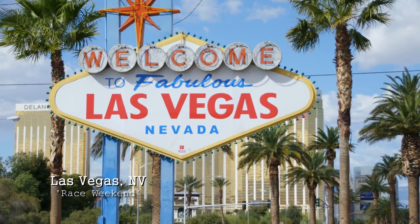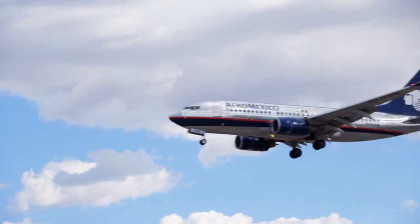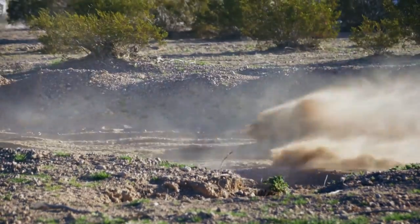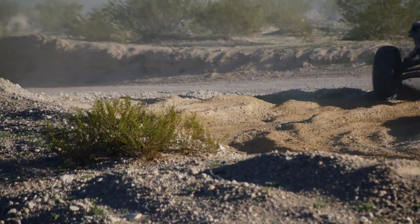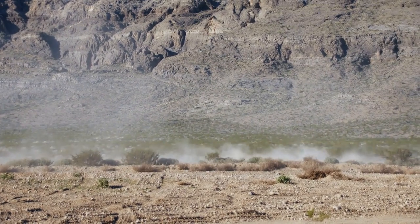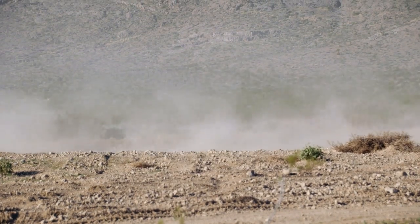Welcome to beautiful Las Vegas, where hundreds of thousands of people travel every year in hopes of hitting pay dirt, gold, in the city that never sleeps. Las Vegas also plays host to hundreds of racers every spring who travel from far and near to compete for first place in the great American off-road race, the Mint 400.